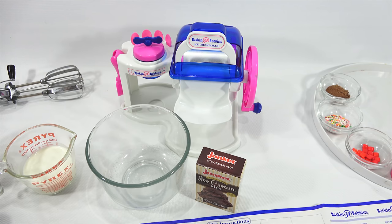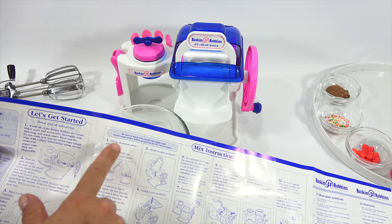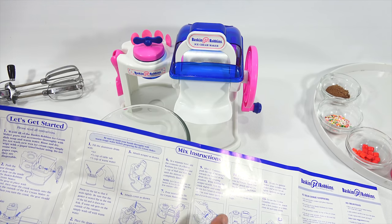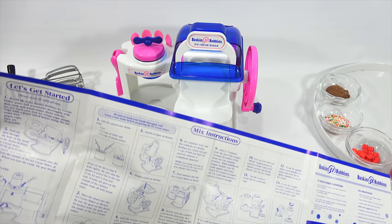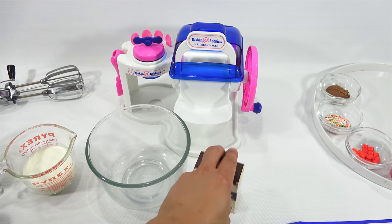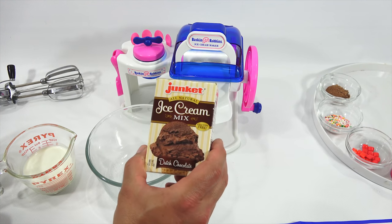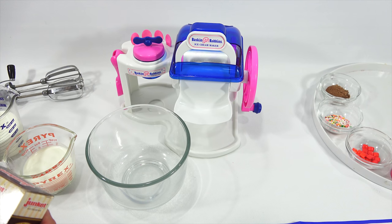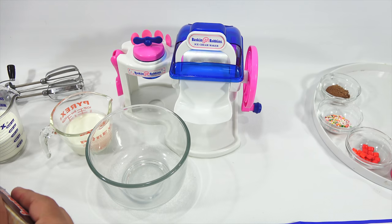All right, so I'm going to do this a little bit different. Where it says let's get started, they want you to do the ice and the salt first, then mix. I'm going to mix my ingredients, put that in the refrigerator to really chill it up, and then do the ice and the salt. So I've decided today is to do the junket ice cream mix. I've done these before. It's really simple. What you need to make 1 quart of ice cream is 1 1/4 cups milk and 3/4 cup heavy whipping cream. That's it. Put it all together, mix it, done.